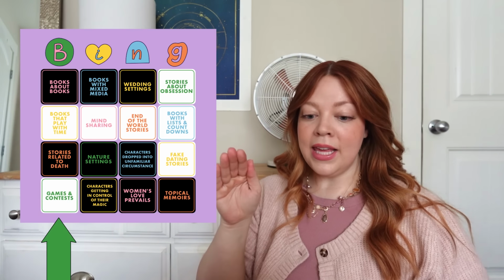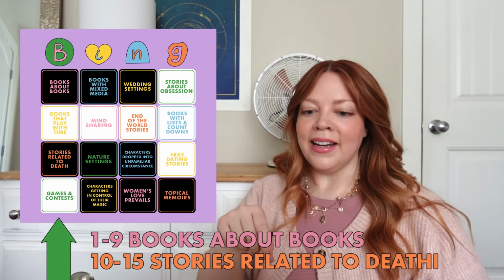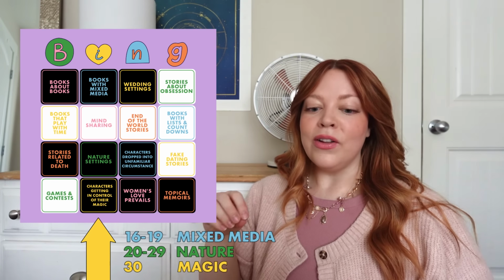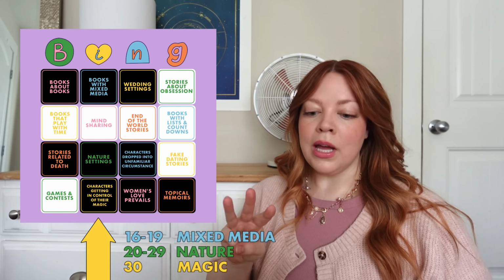Now, obviously bingo has 5 rows. I only have 4. So I had to make each column be B-I-N-G, and then each of the numbers represents a different box. So this is a quick rundown that really doesn't matter, but if I get a B, it's in the first column. If it's a single digit, so from 1 to 9, I pick books about books. If it's a double digit, which would be from 10 to 15, then I have to read a book about death. In the I column, I have 3 to fill out still. So I runs from 16 to 30. If it starts with a 1, I'm gonna do mixed media. If it starts with a 2, I'm gonna do nature. And if it starts with 3, I'm gonna choose the magic one.